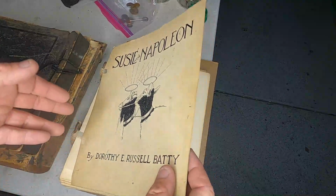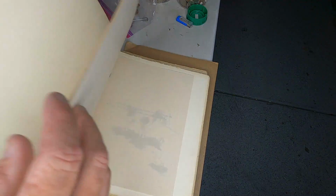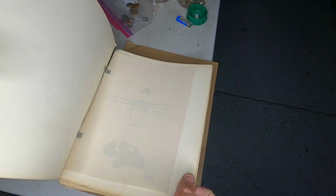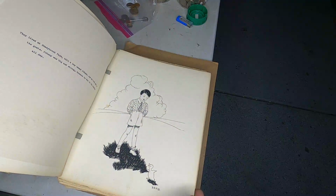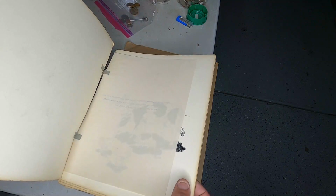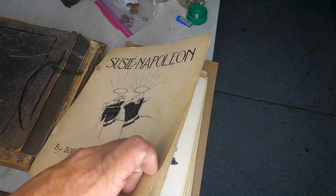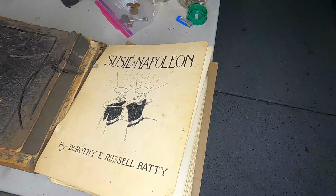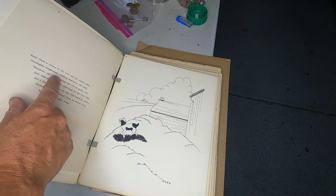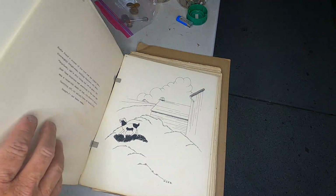What is this? Susie and Napoleon by Dorothy E. Russell. Is this somebody's book? Michael, Google real quick Susie and Napoleon and see if there's some type of children's book. Yeah, just Google it right now on your phone. Susie and Napoleon by Dorothy E. Russell Batty. Susie found a corner of the roof and jumped down, thoroughly frightened, calling Napoleon. She said, Napoleon, let's stop being bad and be good.